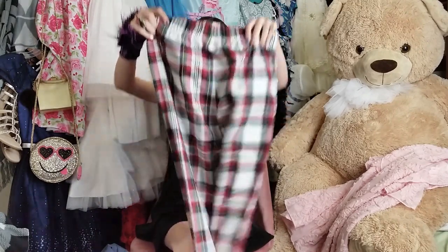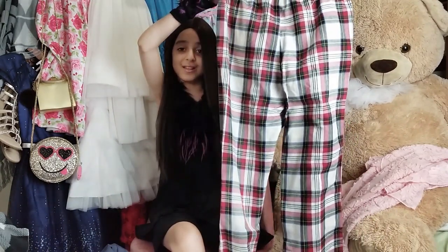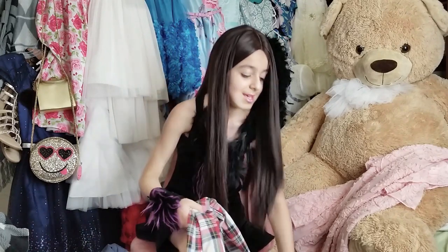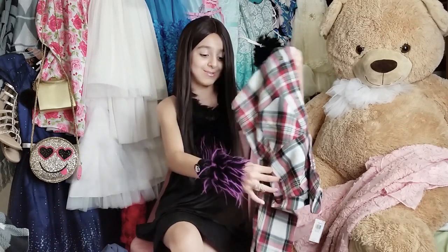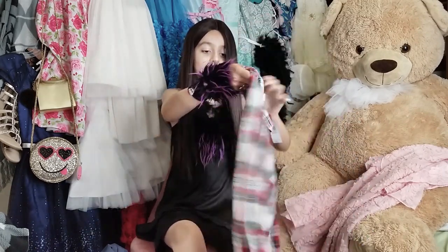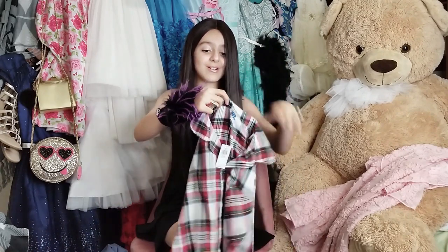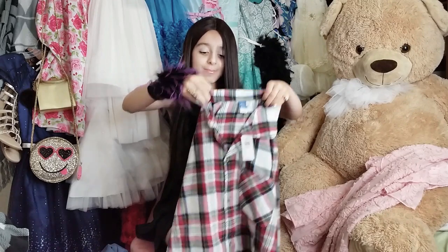It's connected though. Okay, so this is the pants. Isn't it so adorable? I actually got this too for my mom. Sometimes we both gotta be twins. We're always twins. Me and my mom always say, oh, let's wear the same clothes. We have almost the same dresses, and we're going to take pictures with it.